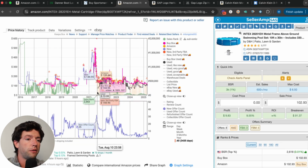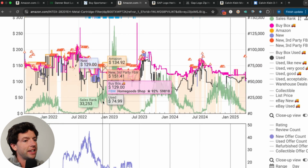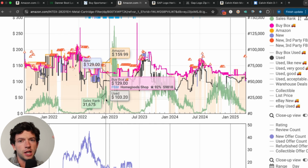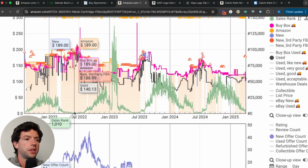This item, I don't even know if it's profitable, but we can just see how the sales rank goes down every summer. It makes sense, and the sales rank goes up, indicating demand going down, right during the winter, which makes perfect sense. People buy pools less during the winter than they do in the summer. No wonder there's a way higher sales rank during the summer here as well.